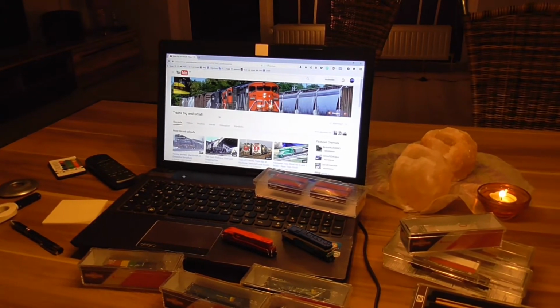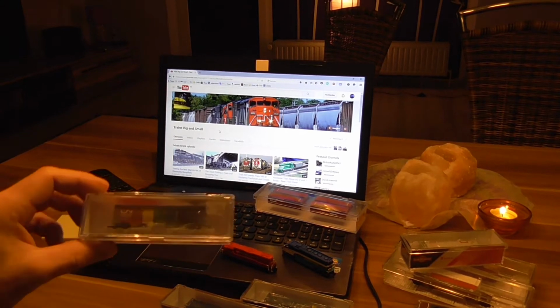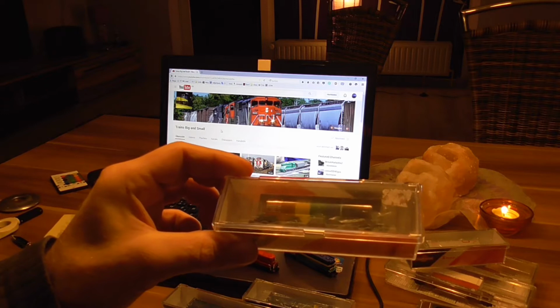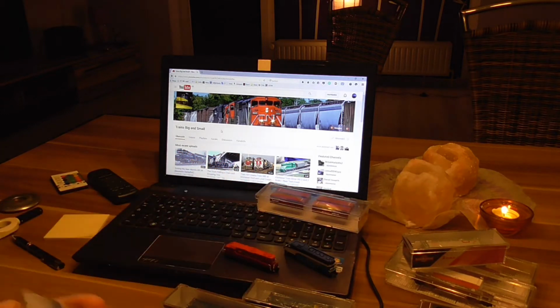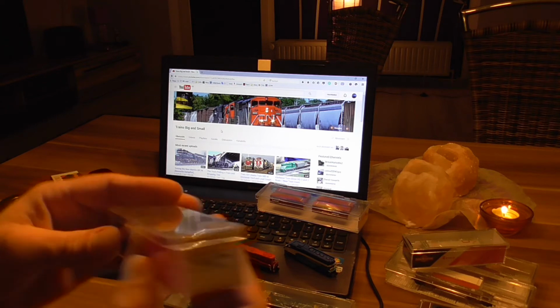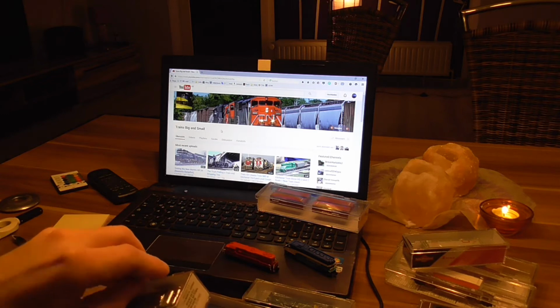An Intermountain Z-Scale cylindrical covered hopper. I hope you can see it by the light. This is a round hatch Canadian National rainbow in the rainbow color. Absolutely fantastic. Thank you, Danny.